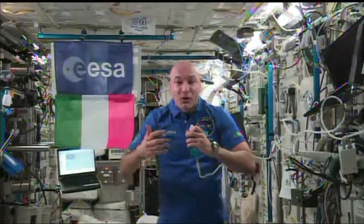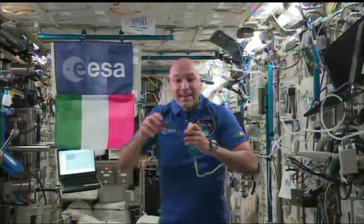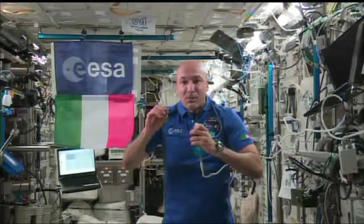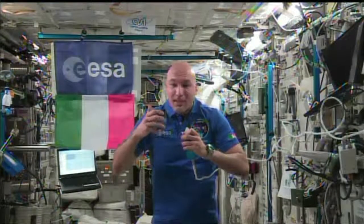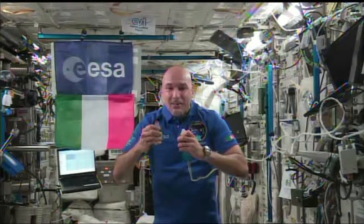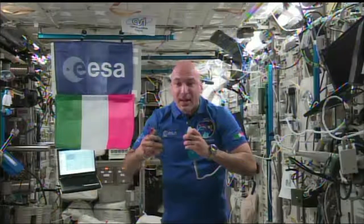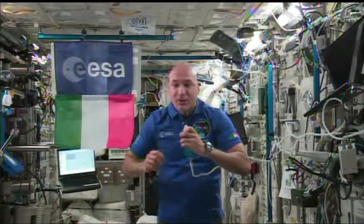Another experiment that we're running studies osteoporosis. Here in orbit, an astronaut loses bone mass, but we are studying a diet that balances potassium and proteins to figure out what's the best combination to minimize the loss of calcium from the bones. But imagine if all the millions of people that suffer from osteoporosis could benefit from just a diet rather than cures or medicines to improve their health. I think these studies are of immediate impact and are just a fraction of what we do on the station.